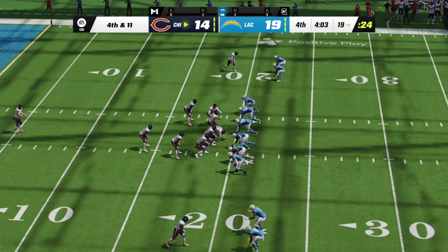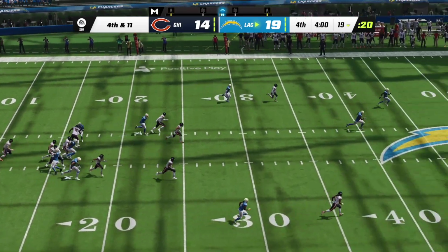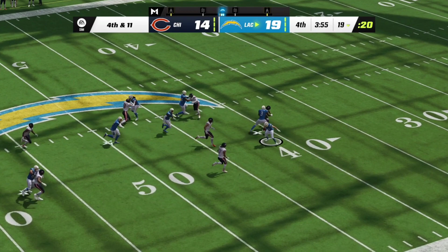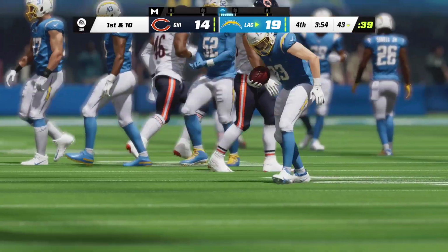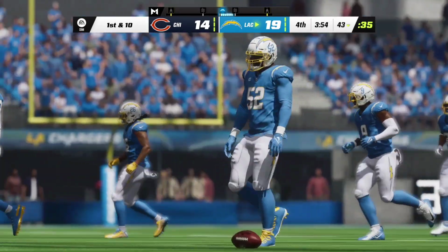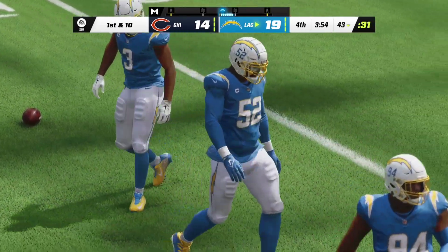Here comes the Bears punter now, as he's on to punt for the first time this afternoon. A beautiful kick. A 39-yard punt, a return of 5, and it'll be Charger football here as they take over. Here comes the Chargers offense now back out onto the field.